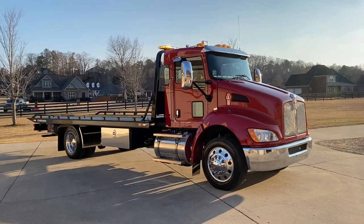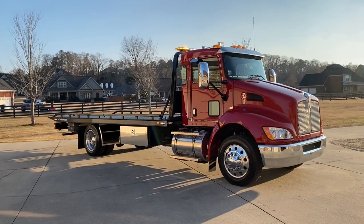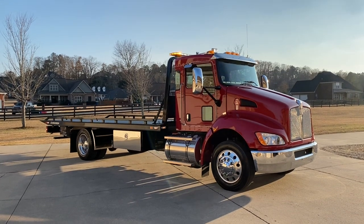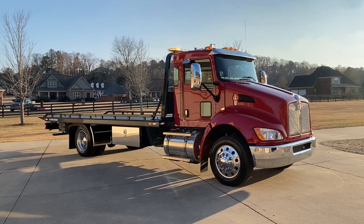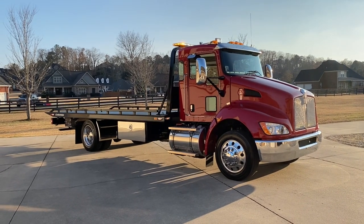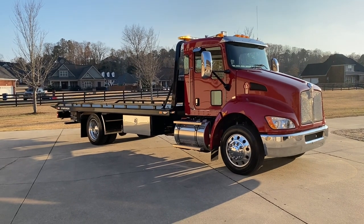I'm going to show you this 2020 Kenworth T270 we have for sale. It's only got 8,000 miles on it. It's basically a brand new truck. It belongs to a personal friend of mine. It's his truck. I'm selling it for him. He uses it just to haul antique cars. It hasn't been used to do anything other than that.